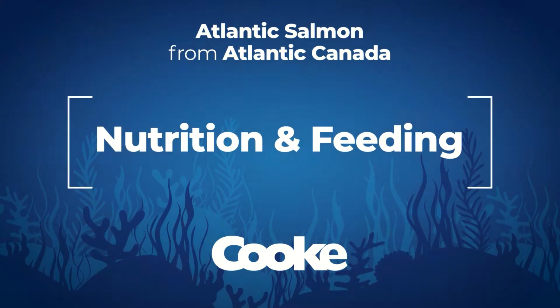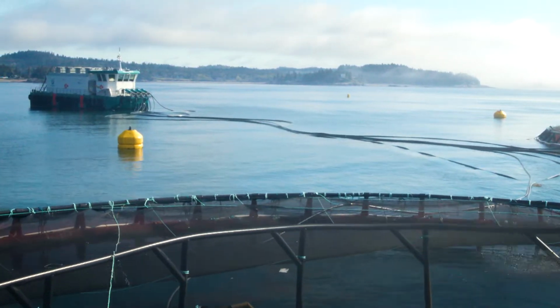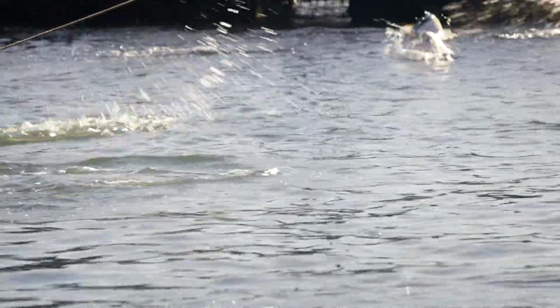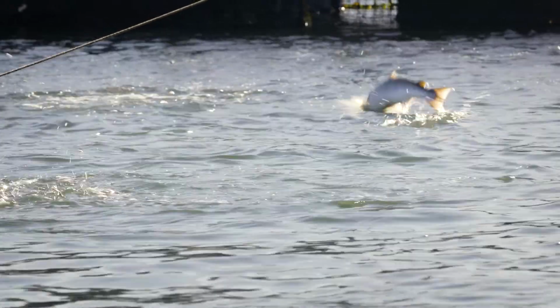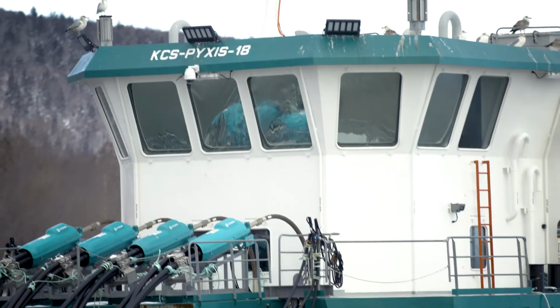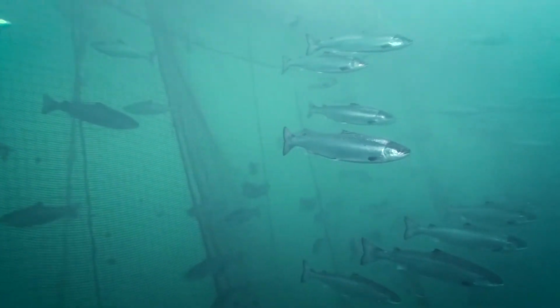Good nutrition is one of the most important factors in maintaining healthy fish. Over the years, Cook has developed proprietary feed formulas that ensure the fish are on a diet that optimizes growth. We monitor water quality, including temperature, oxygen, and other factors to optimize fish growth and reduce stress. By feeding when the environmental conditions are right, the fish are able to consume the correct amount of feed, reducing waste that falls to the bottom.